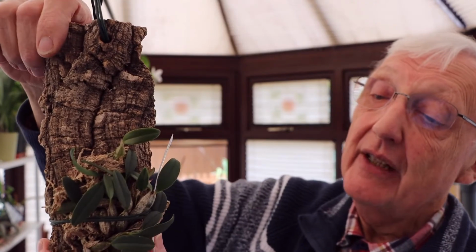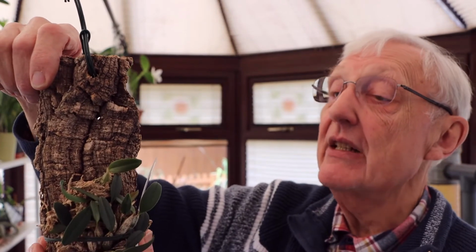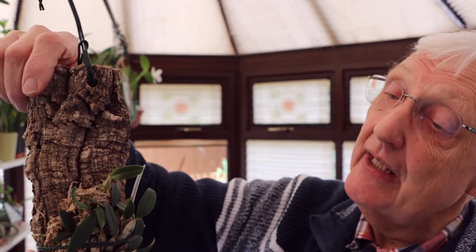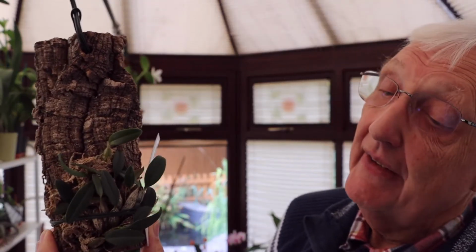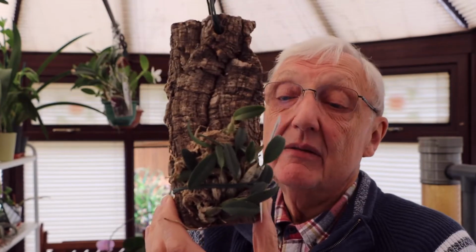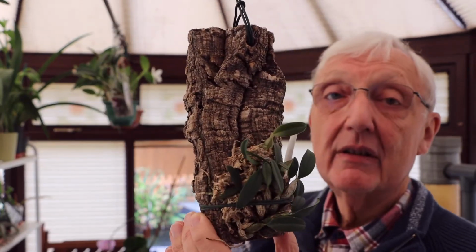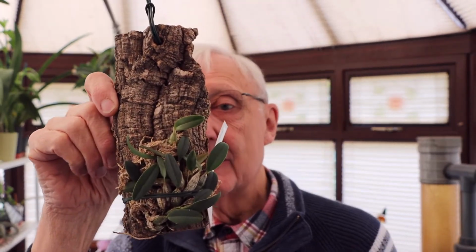So again, I think what we can say there, because when I repotted it, there were some roots going down into the cork. This is enjoying being where it is. It's settling to it. Yes, we've got some older pseudo-bulbs or canes, whatever you want to call them, that aren't looking very good. But I think that is another one that's starting to settle. And it'll be interesting to see how well it flowers this year. But I'm just happy that it's growing, because as usual with me, I'm making it up as I go along.